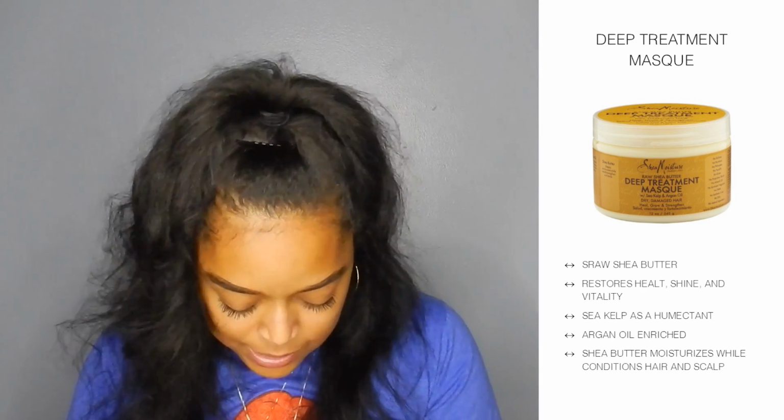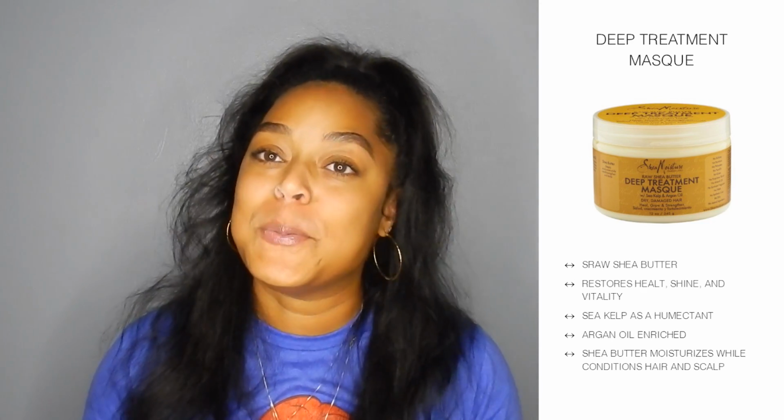Now, like I said, this will always have a special place in my heart because it was the first Shea Moisture mask that I ever used. It was the first hair product that I bought that was specifically tailored to girls with curly hair.